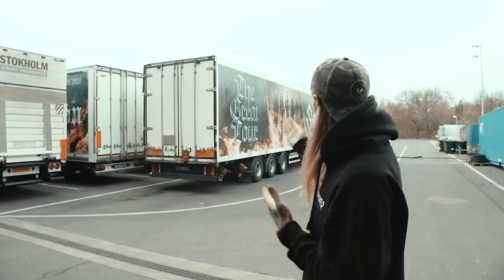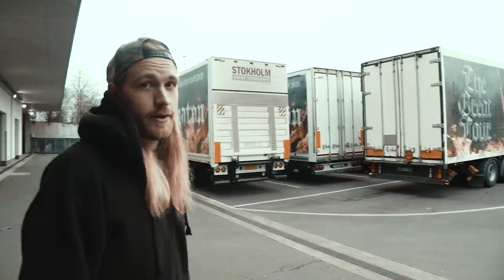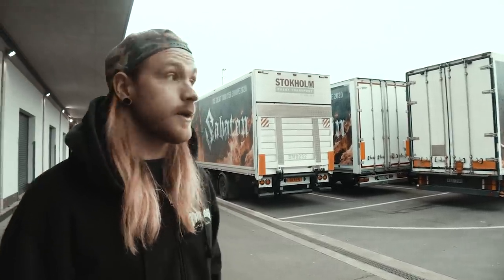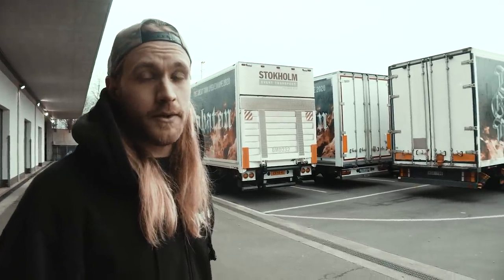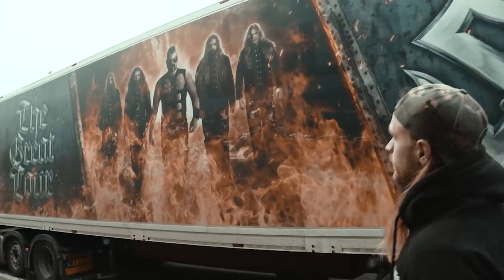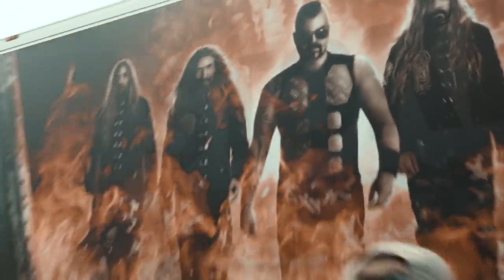So, as you can see, these are our trucks, where basically all my drums are in. Tanks, stage stuff, some of the crew, some of the band members, if they don't behave, they go in the trucks. We have 7 of them this tour, because it's a big production and a lot of stuff. As you can see, there are 5 pretty faces with a lot of action and a lot of flames.